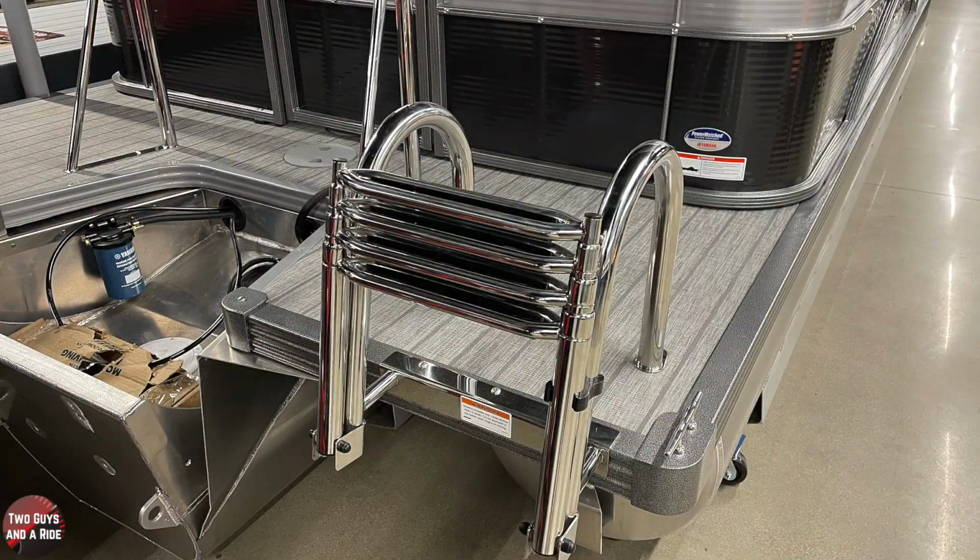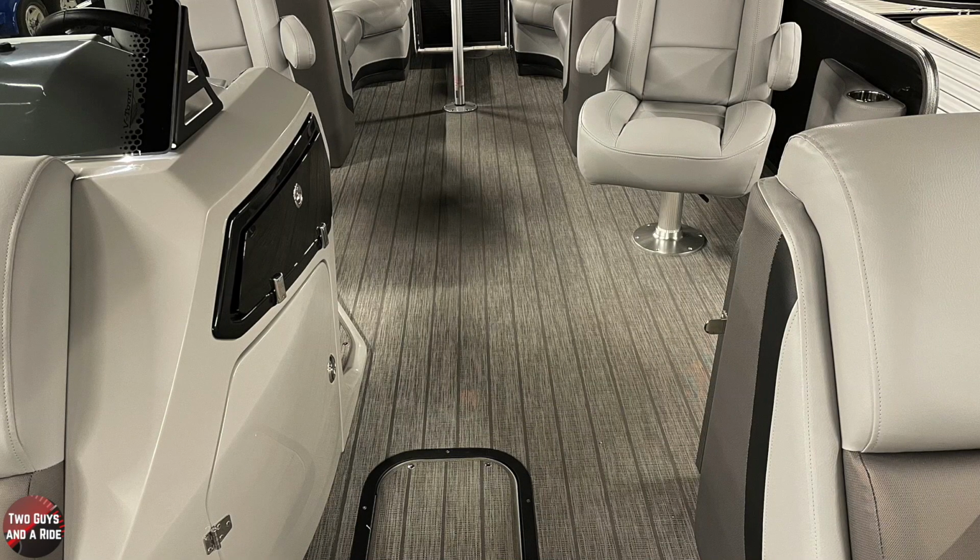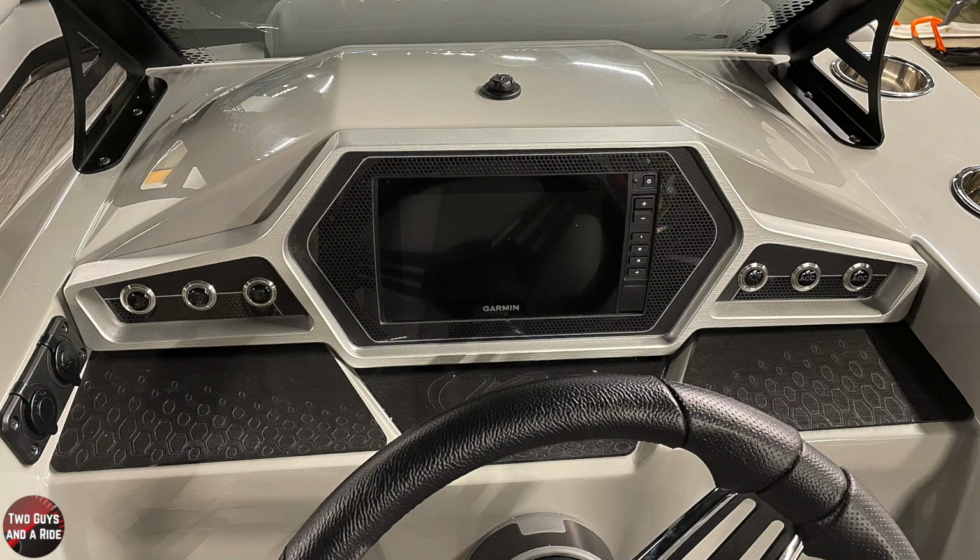Tell us what kind of a motor comes with this, as priced here. We offer all three motors, but on this one, this will have a 300 horse Yamaha. This is a 25-foot. 300 horse Yamaha. Crazy. That's just enough to, you might as well just hook up to the cabin and pull that on the lake.